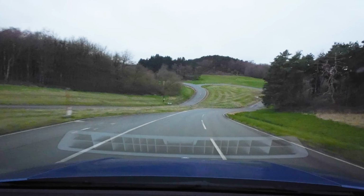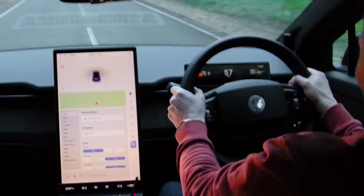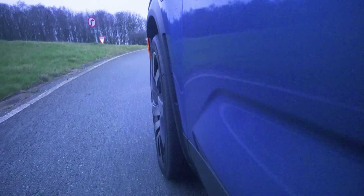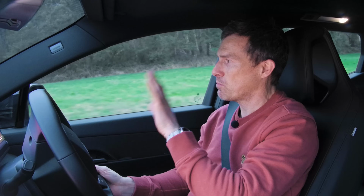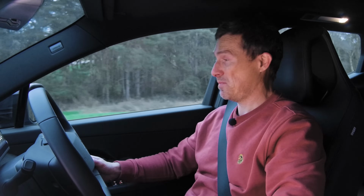And I'll tell you what, out of the corners, it doesn't half shift along. Let's hit the brakes hard. Quite a lot of pedal travel there, but it felt fine and more natural when you're really stamping on it. It's just when you're feathering the brakes or pressing them gently and it's just the regen. That's a shame. So it's not perfect, but actually the way it drives is fairly good. Just don't beep at me anymore, please. No more beeping.